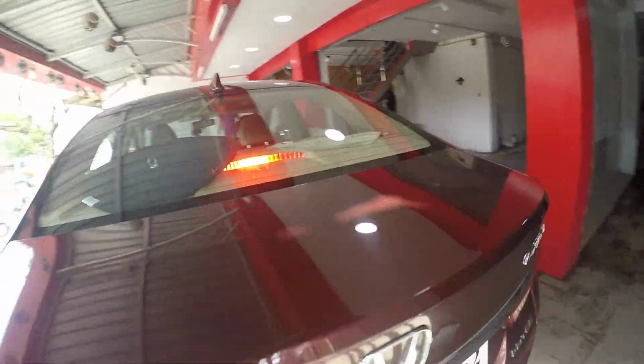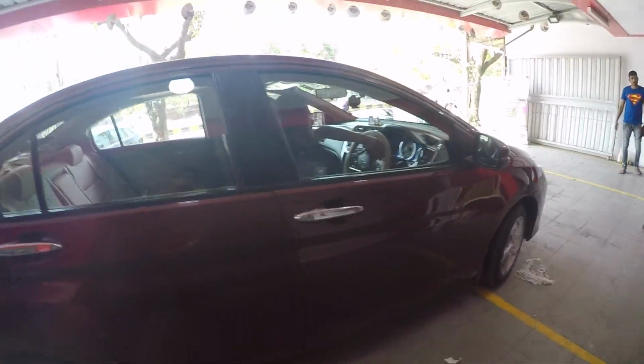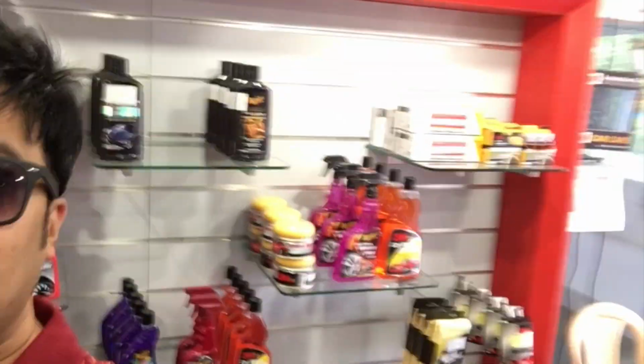Finally, the car washing has been done at 3M Care Center, and I will introduce you to the owner of this showroom. His name is... Hi, my name is Siddhan. Yeah, so I'm Siddhan, the franchisee of 3M Nagpur Mount Road.